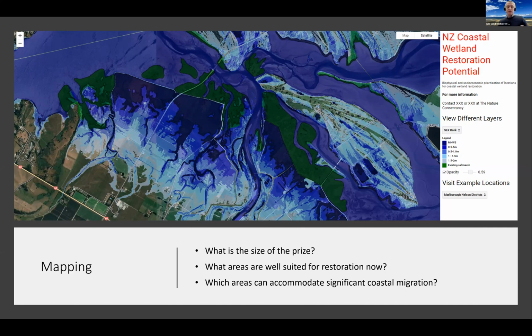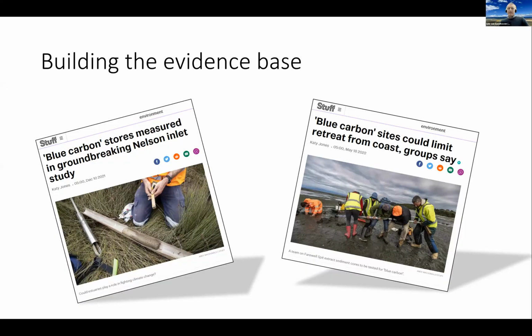And when we scale this up, so this is a beta version just for the top of the South Island at the moment, but we hope to scale up to the rest of New Zealand, it will help inform, alongside those estimates of sequestration rates, the total sequestration potential for these systems. It's another way for us to understand the importance of this sort of restoration activity for New Zealand's climate commitments. So very much work in progress, but we're excited to start testing this with some of our partners, building the evidence base.